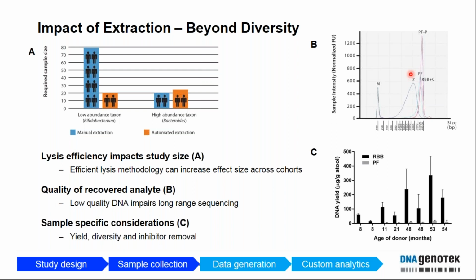And last but not least, as I mentioned, yield is quite important. And based off the statistics that we just ran for the poll, about 40% of you answered that you're looking at skin and environmental samples. And this is where extraction efficiency and yield is actually quite important. So in our study, we looked at infant donors, so down to 8 months of age. And unsurprisingly, we found that the low biomass found in these samples, particularly gut biomass, was actually quite important in the yields that we're getting.